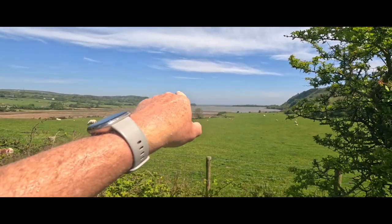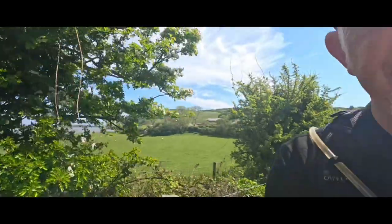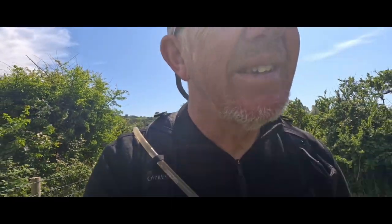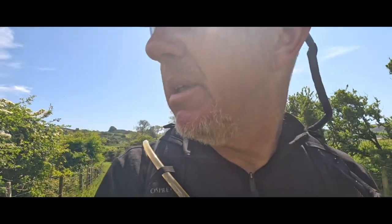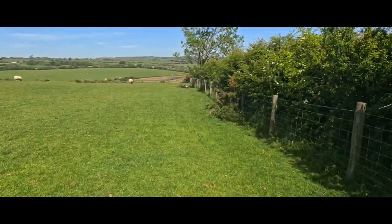Where that white building is there, there's one bit where you have to be careful apparently if the tide's high, so I've had the warning. If it is too high to walk through, well basically we just wait until it's time for us to get through safely. We'll start heading down towards the water's edge now.